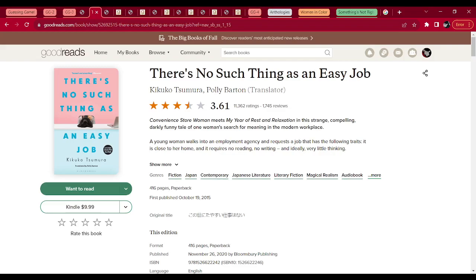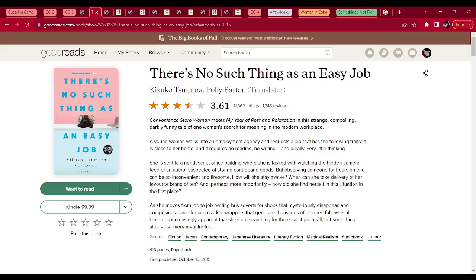disillusioned, wanting to get away from the drudgery of the everyday world that you're stuck in for a really long time, the workplace. Original title, Kono Yo ni Yasui Shigoto wa Nai. There's no easy job in this world. Pretty much the same thing. The young one walks to an employment agency and requests a job with the following traits. It is close to her home and it requires no reading, no writing, and ideally very little thinking.